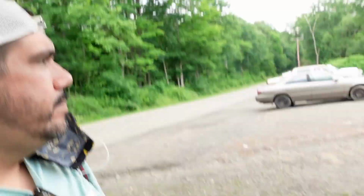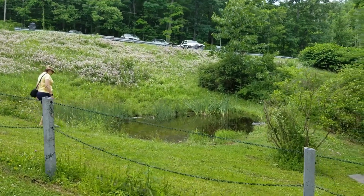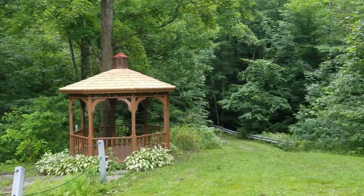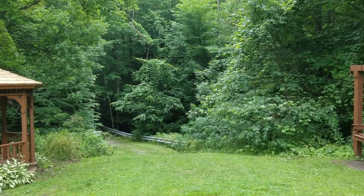Upstate New York Adventure Part 1. Come on, Em. You can see Em's already excited, and we're about to go in. Mara's gonna go look for that frog. Cute little park so far.